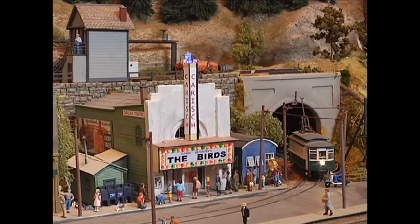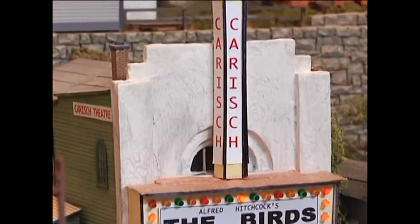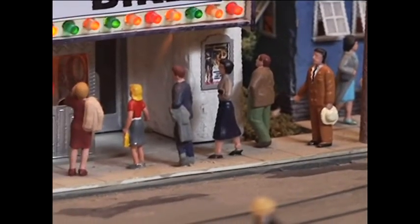And the Carriage Theater. The Carriage Theater is another example of Bill incorporating his friends and family into the railroad. The Carriages were friends of Bill's, and they really owned a theater. Notice the chasing theater lights. They were individually installed LEDs. Looks like it's a full house at the theater tonight.